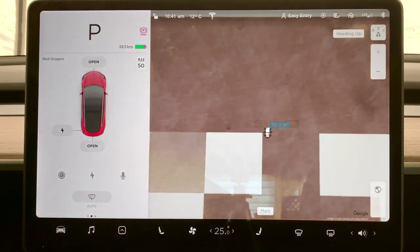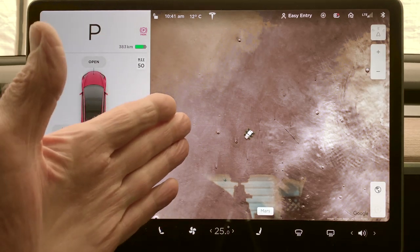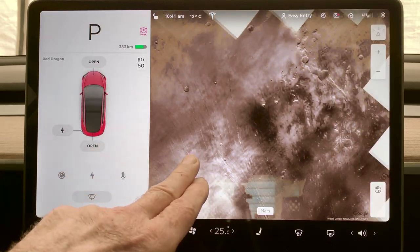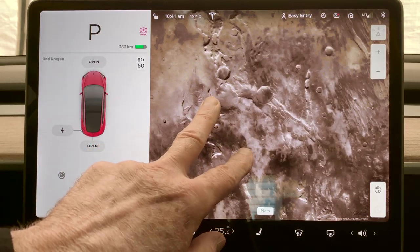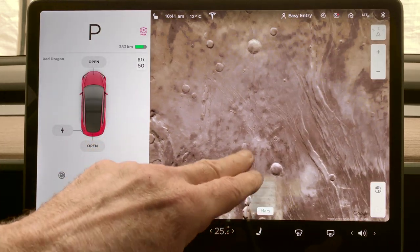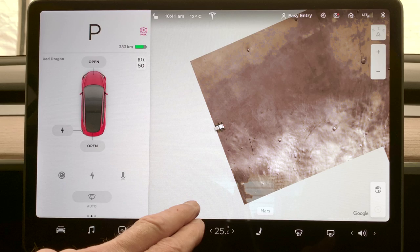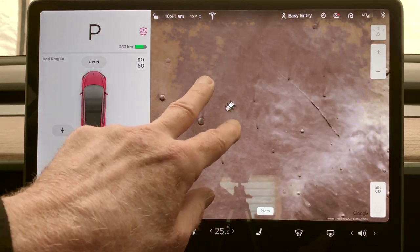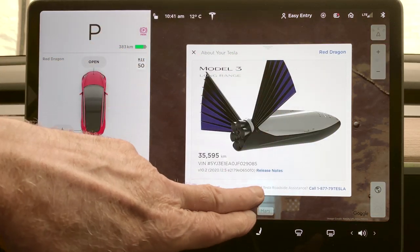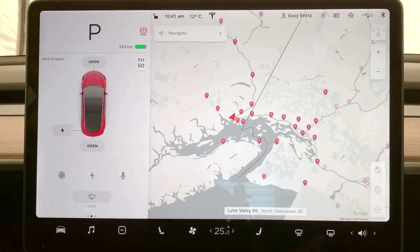Let's go to Mars. Yeah, well, we know we're on Mars because it says Mars, and we must be. Elon wouldn't lie to us, would he? So these are, I'm guessing, knowing Elon, actual high-resolution photographs of the surface of Mars. Oh, what's that there? That's us, I guess, the Mars rover. Getting out of there, let's try and see if we can just tap it again. Look at that. Let's try tapping again, and we're back to normal.